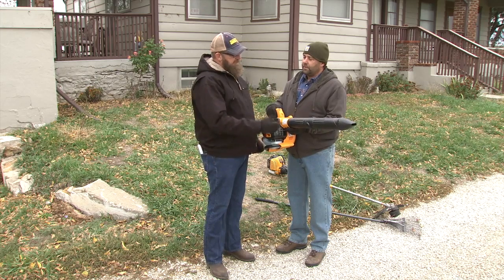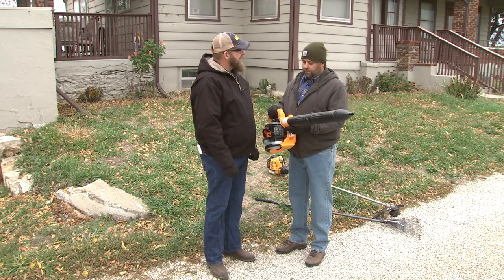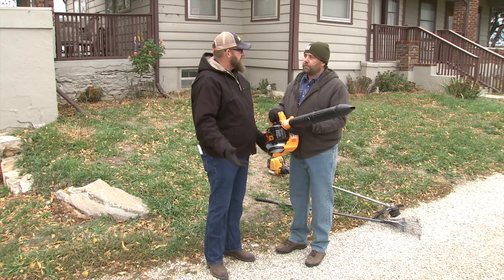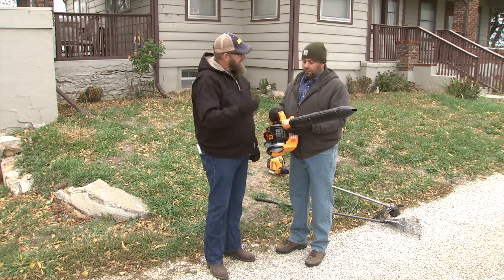So Hank, what else can I do with this leaf blower? Well, some models can convert to a vacuum that will help you pick up the leaves, it'll shred them and deposit them in a bag for you. Otherwise, you can use it virtually in any season. You can use it in the summertime to blow the grass clippings off of your sidewalk or driveway. You could also use it to blow the dirt or dust or wood chips out of your workshop or your garage. You can do all kinds of things with it.